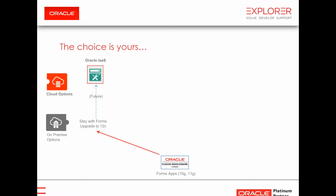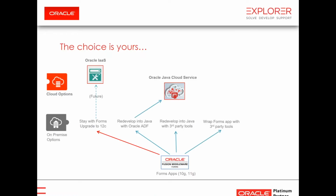You could, in the future, we hear, start to use some Oracle Cloud Services to move some component of the Oracle database, Oracle Forms infrastructure to the cloud. You could start to look at third-party, Oracle technology like Java to redevelop the application. You could then move that to the cloud as well and using the Java Cloud Service. And you could look at third-party applications as well and stay on-premise and wrap the application as we've mentioned earlier. Or you could then combine that with the Java Cloud Services as well.